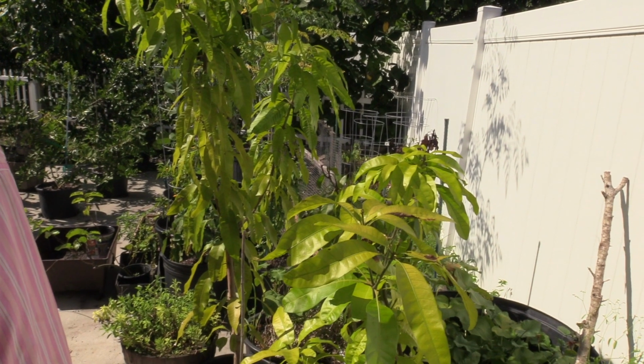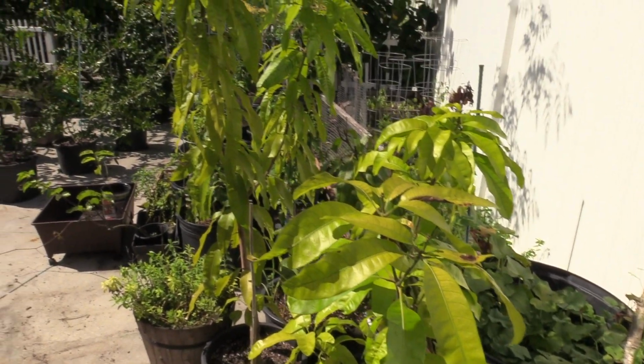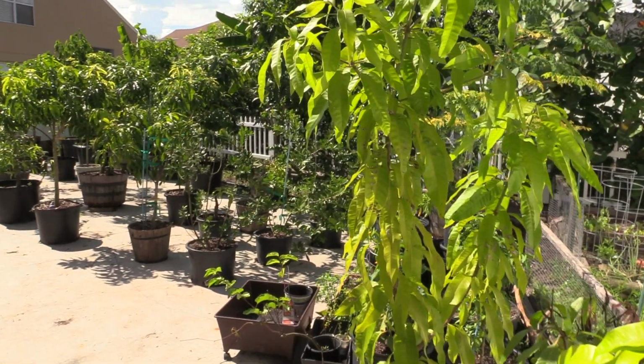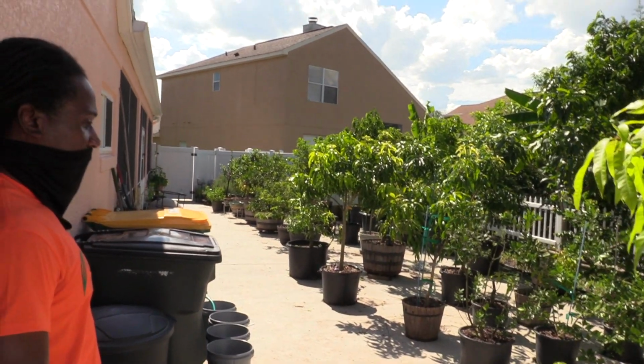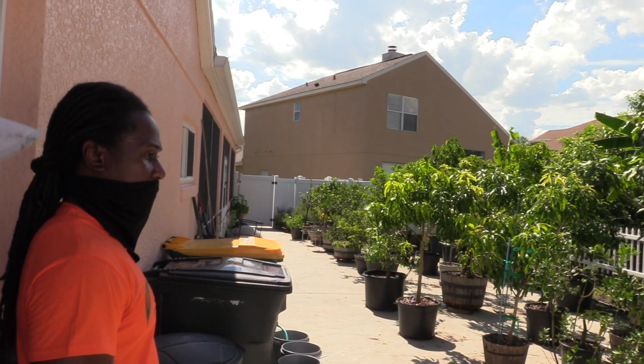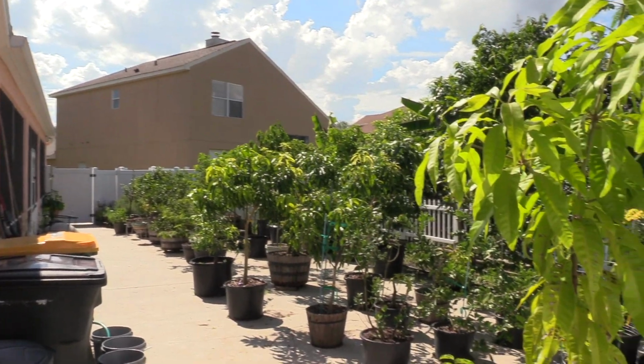Well, it looks like we're into the serious area here. Not that that wasn't serious, but my goodness, you have a lot of container plants here. Yes, a lot of container plants. And usually I have more stuff growing over here, but I've let that get out of hand.